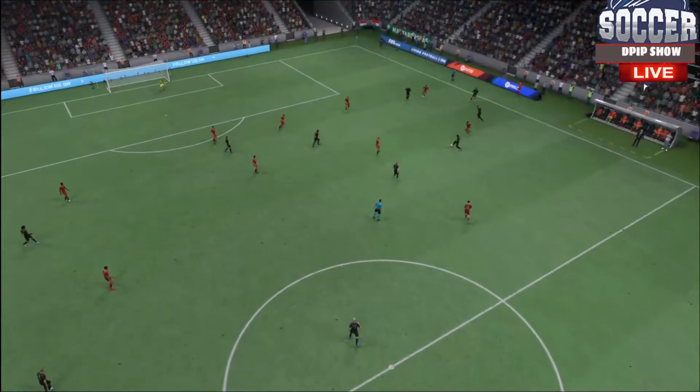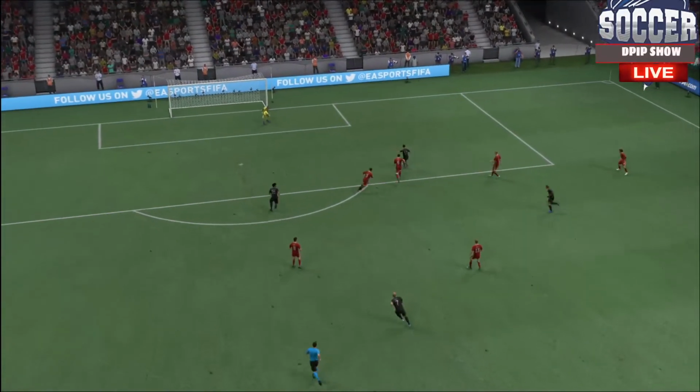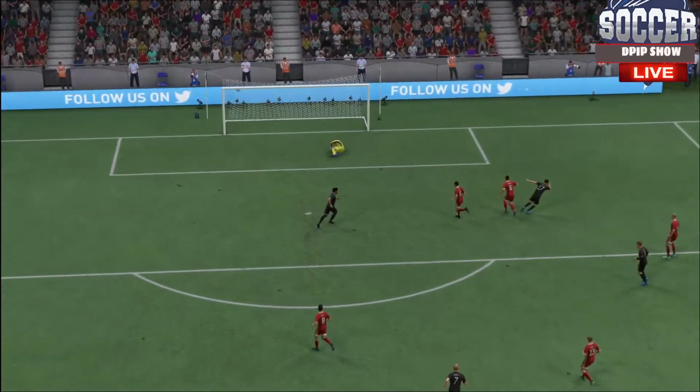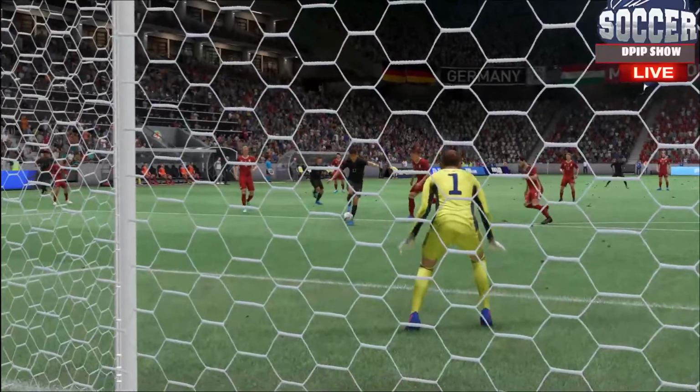Well, here we can see it again. Look at the way he glides past the defender to create space for himself, and once he gets onto it, he just smashes it past the keeper with great technique. What an emphatic finish that is.